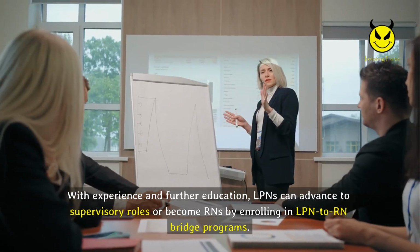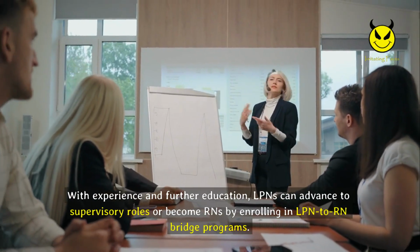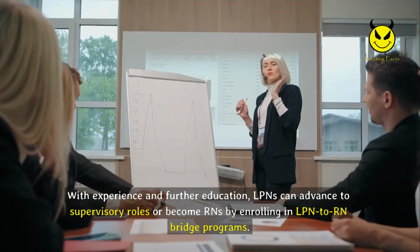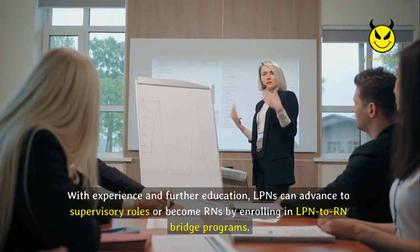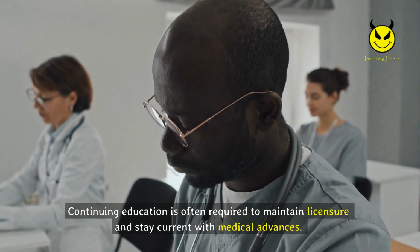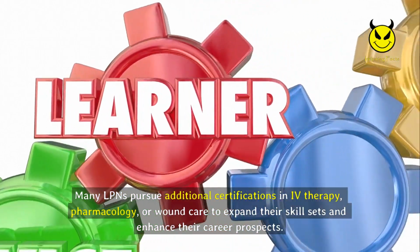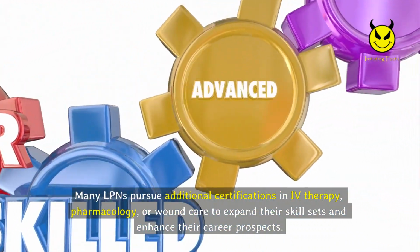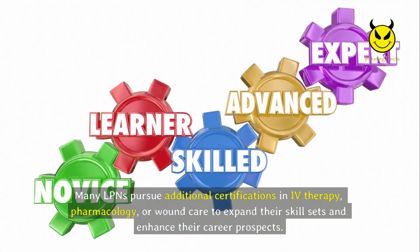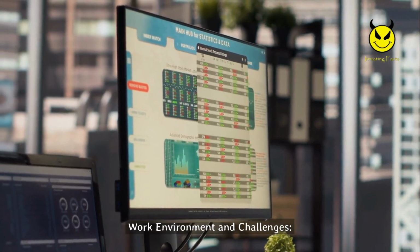With experience and further education, LPNs can advance to supervisory roles or become RNs by enrolling in LPN to RN bridge programs. Continuing education is often required to maintain licensure and stay current with medical advances. Many LPNs pursue additional certifications in IV therapy, pharmacology, or wound care to expand their skill sets and enhance their career prospects.